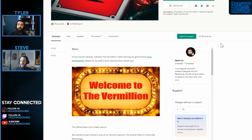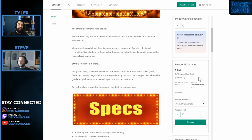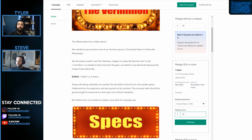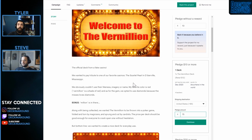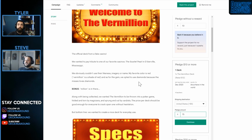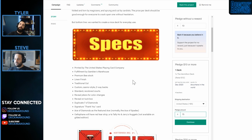Reasonable goal on the deck. You made Tyler happy, Darren. And look at this. $15 shipped. Perfect. Awesome. Spot on, man. The campaign's eye-catching for sure. Let me guess. Is this a Vegas style deck? And look at those specs right there, printed by USPCC, fulfillment.